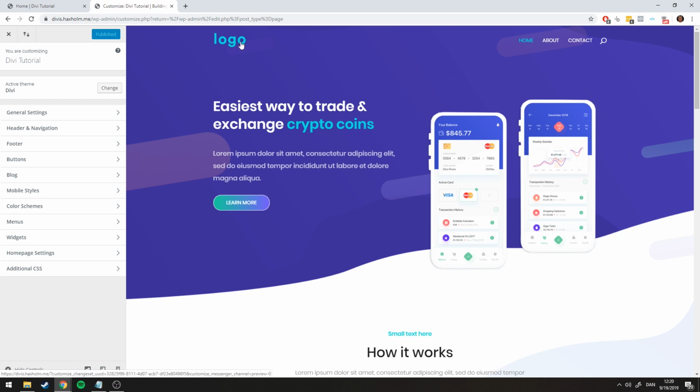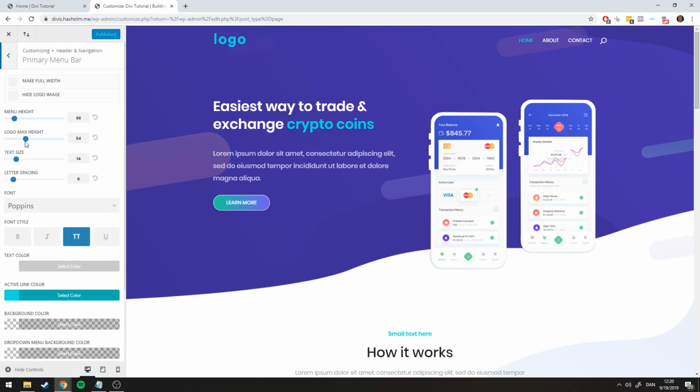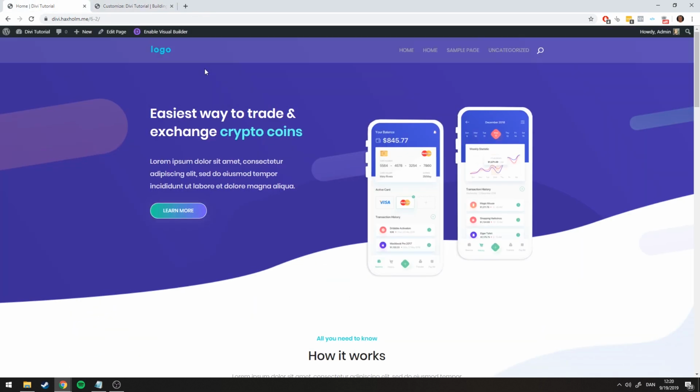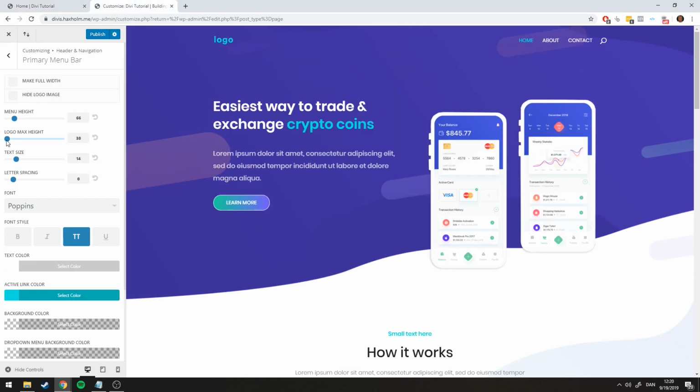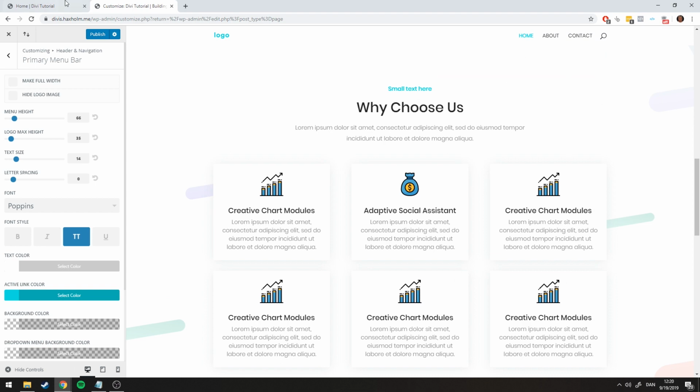Now to me this is a little bit too big. So let's go to header and navigation, the primary menu bar, and now comes into play the previously mentioned setting, logo max height. So this one determines that. I think, let's have a look here. We're actually pretty much all the way down for this one. Something like 35. And then once you scroll down, it becomes even smaller.